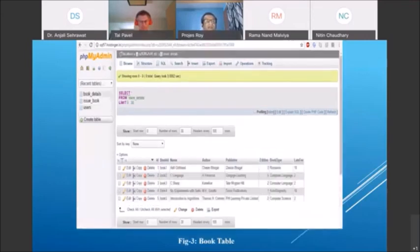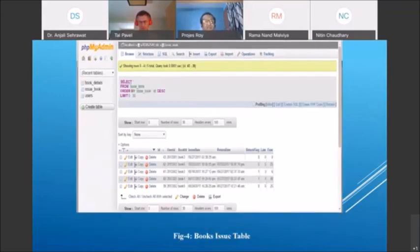And for the book details, you can use all the fields normally required for bibliographical requirements. So you can create a field for that. So in the issue table: issue ID, user ID, book ID, issue date, return date, and the fine or anything else.